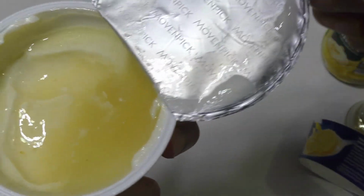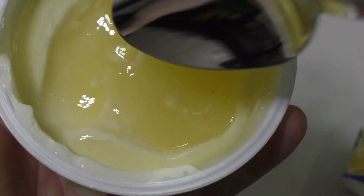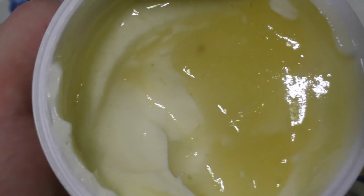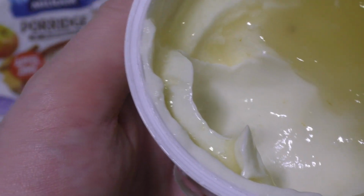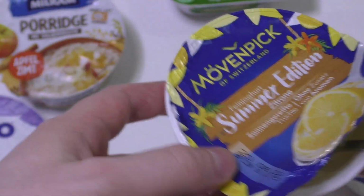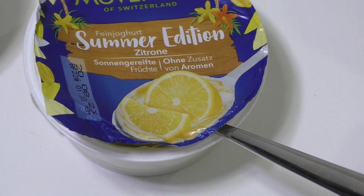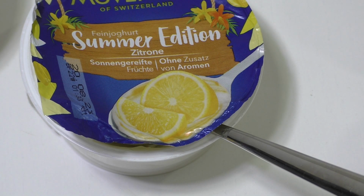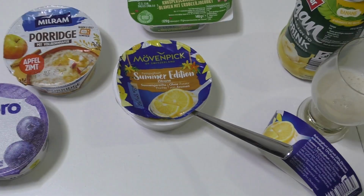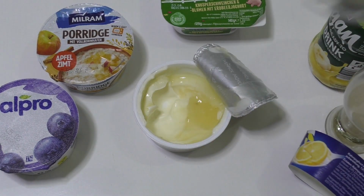And let's see, summer edition. Looks kind of disgusting, but let's see how it tastes. Oh my god. The lemon is super strong, aromatic. Yeah, it's bitter. It's a bitter finish. Oh, this is a crazy episode. You didn't expect so much trouble from random stuff. Anyways, next product.